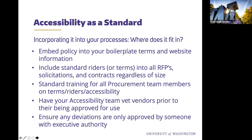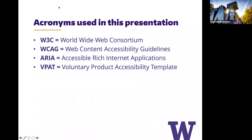And so that shouldn't be somebody who says, I've been at the university for 2 days, someone hired me to do data entry for POs, and sure, I'll approve that this vendor can't be accessible. That's not really equitable or appropriate for someone to make those types of decisions. Those deviations really should be decided by the person with the ethical and fiscal responsibility at the university. And on this next slide, we're going to turn it over to Terrill, and he's going to start talking about the rest of the accessibility pieces. So thank you, Terrill.